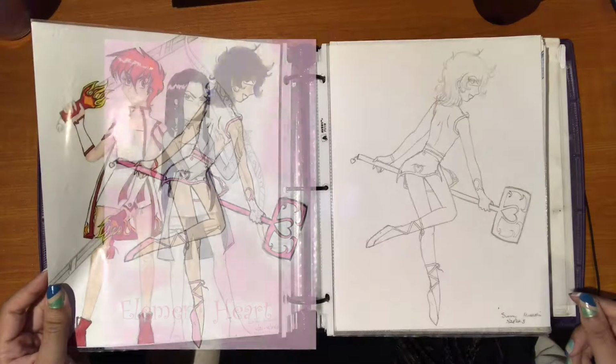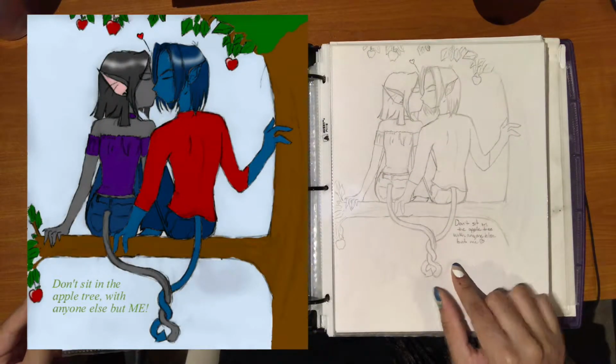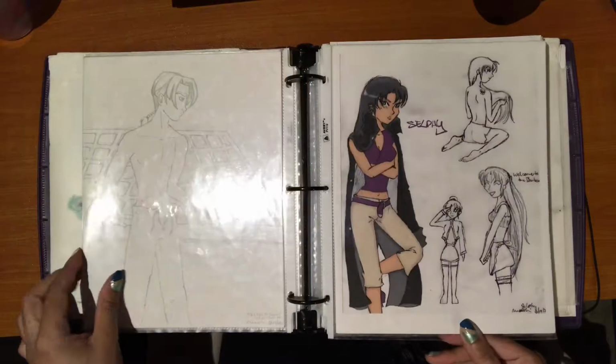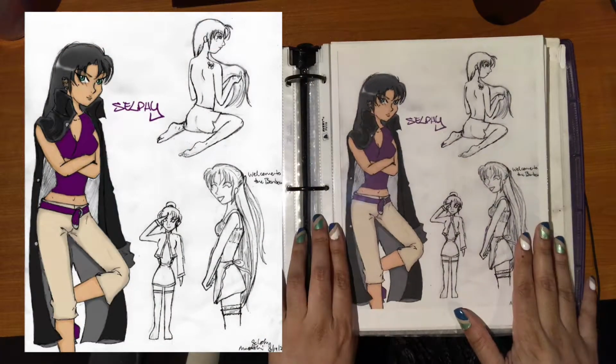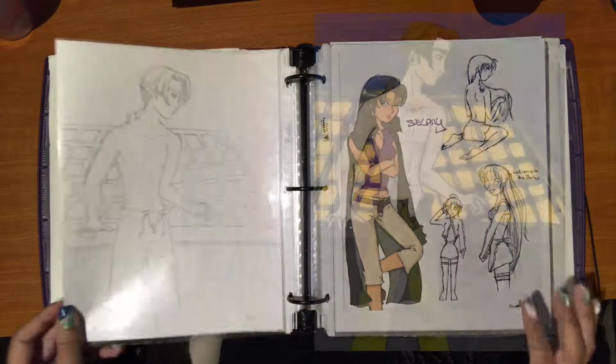More Element Warrior stuff. Getting into digital coloring. And there goes Kurt and Drake again. Oh, there goes Sophie! I just did a video on her history. Look at your girl. Oh my god. Look at her. Look at Jim from back then.